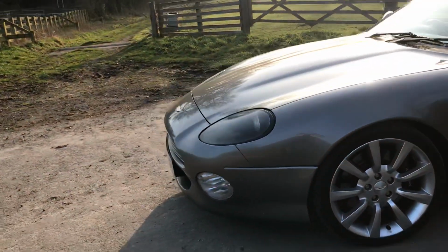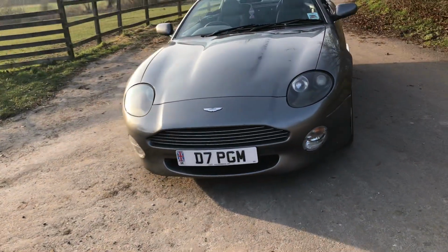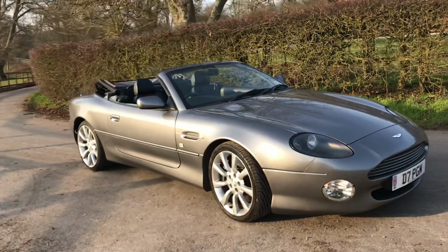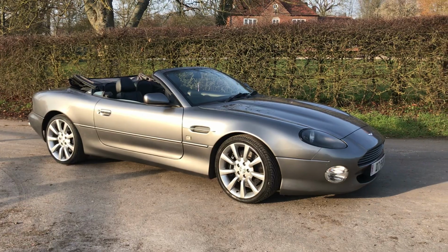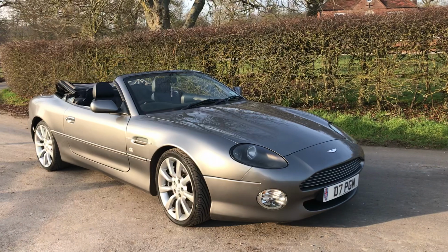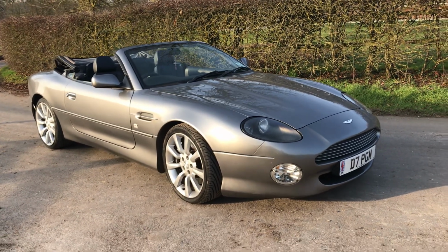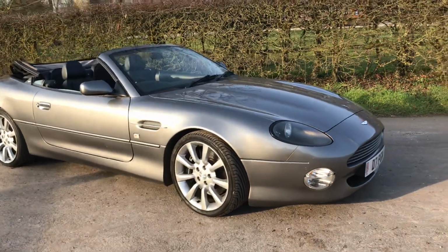Actually, as we're talking about facelifts, different indicators, a wider, more aggressive grille on the model that came out from 1999. And what's so incredible about this car is that it's covered, believe it or not, just 17,000 miles, 17,700 I think. And personally, I think this colour, this tungsten silver, tungsten grey, I think it's tungsten silver they call it, is absolutely stunning. It really looks as good as what you're seeing in real life.